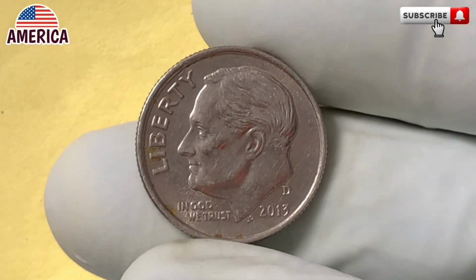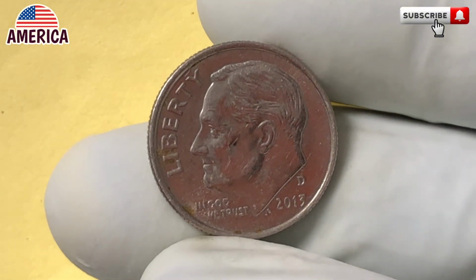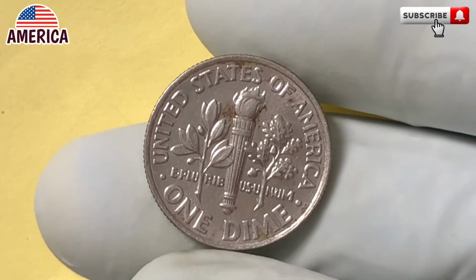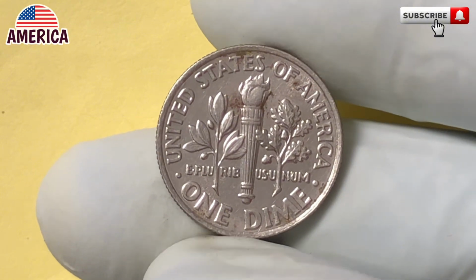Each of these mint marks tells us where the coin was produced, but it's not just the mint mark that can make the 2013 dime valuable. The condition and error coins are what can take the value of this dime to the next level. So, what is it that makes the 2013 dime so valuable? Let's break it down. Condition matters.